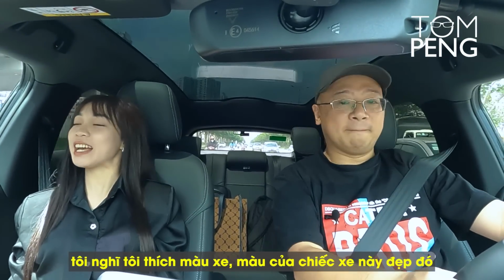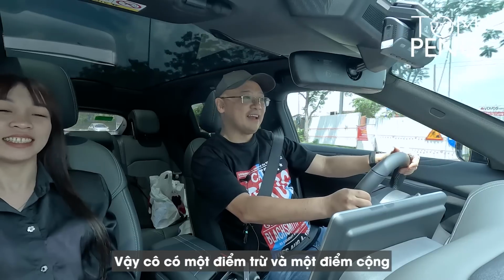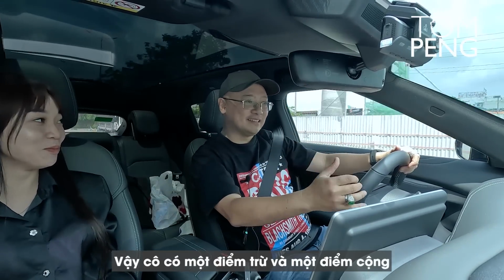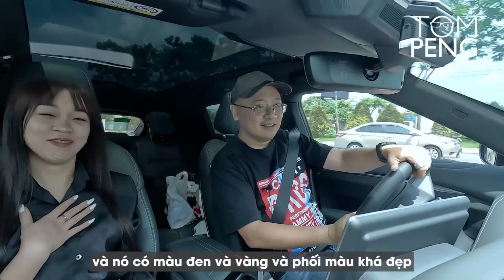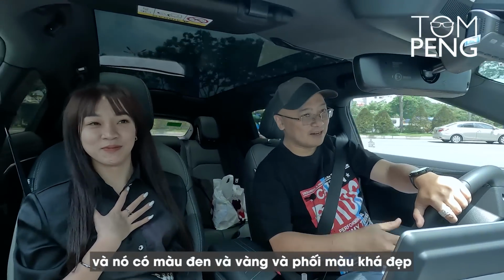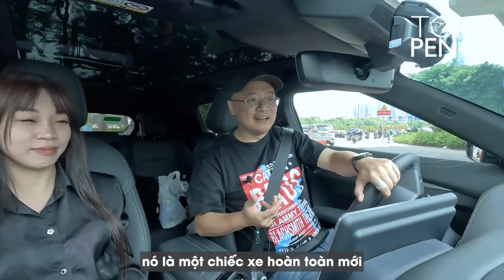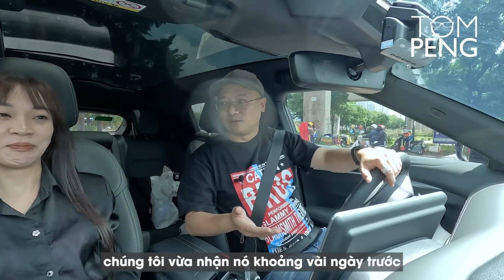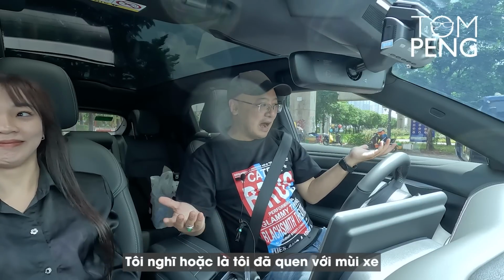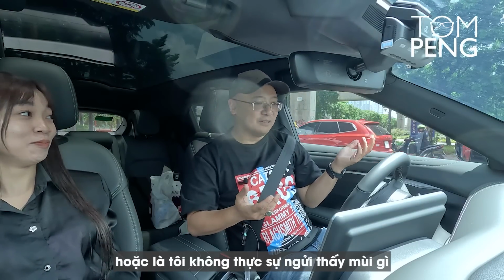And another one, I like the color of this car. Okay, so you have one negative, one positive. You like the color because it's Dragon Force edition and it's black and gold, which is kind of cool. And also, you don't like the smell. Well, it is a brand new car. We just got it a couple days ago. I think either I'm used to the smell or I don't really sense anything.